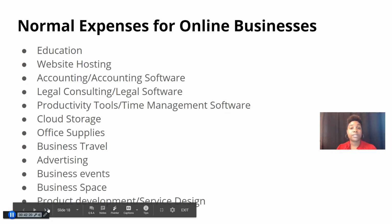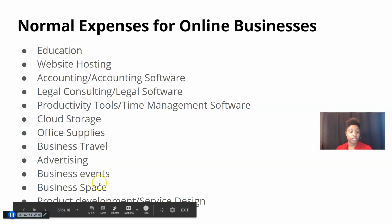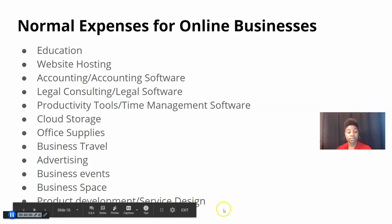Now, these are some normal expenses that you would have in an online business. And these are some things that I've talked about previously. I talked about what normal online business expenses are like on a previous YouTube video. And so education, website hosting, accounting software, legal consulting, legal software, all of these things are normal expenses, and these can range in cost. For example, if you have a software as a service business, you might be paying developers and different people to help you with creating that software. And that could cost more.